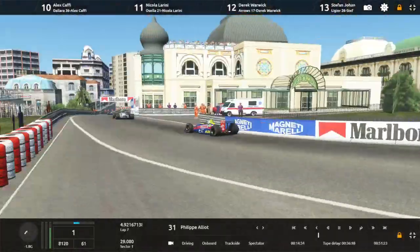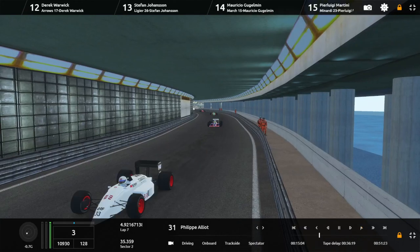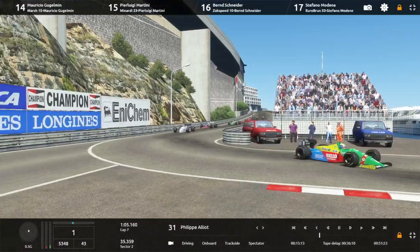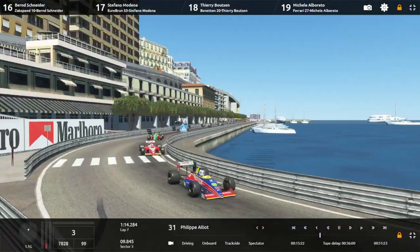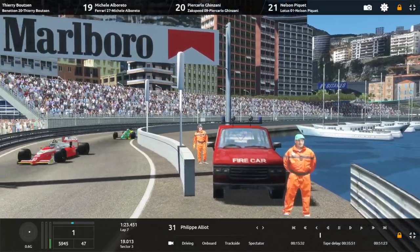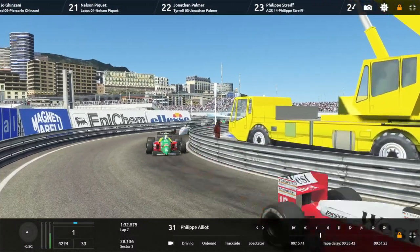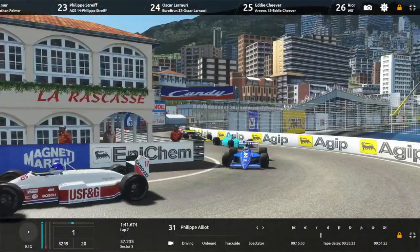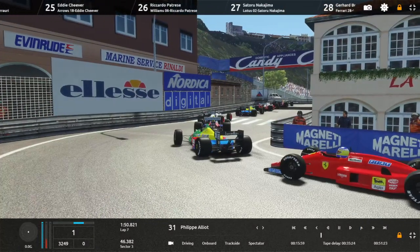Now I believe behind the safety car. It's potentially an engine issue. It's already last. What's happened to Alliot then? End of the race. Behind the safety car. And oh, there's another pile up there.